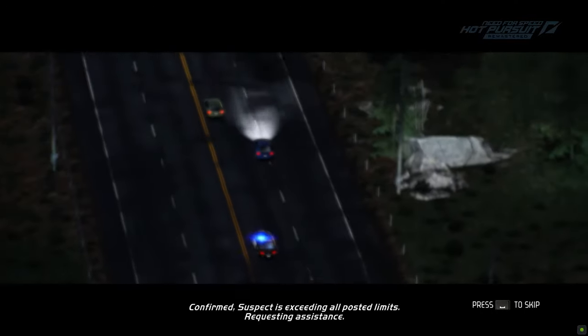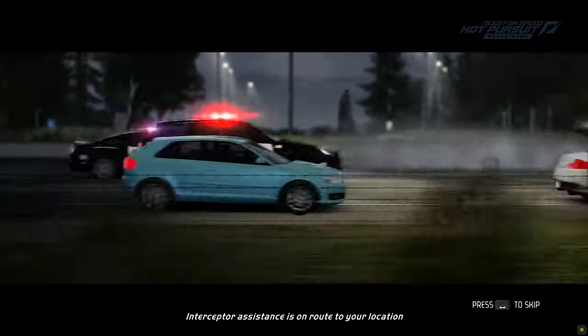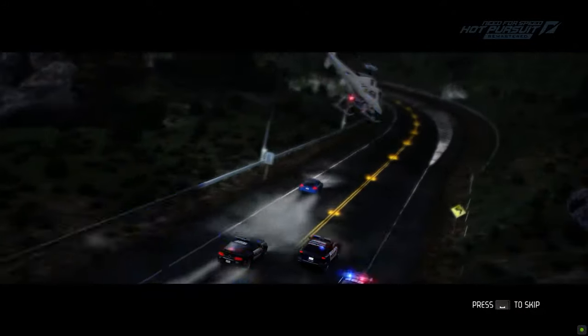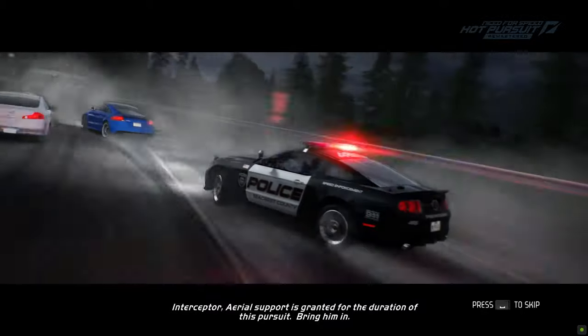Officers in pursuit of an Audi TT heading east on Lakeside Avenue. Confirmed. Suspect is exceeding all posted limits. Requesting assistance. Interceptor assistance is en route to your location. Affirmative, command. Interceptor unit is on scene. Standing down. Interceptor, aerial support is granted for the duration of this pursuit. Bring him in.